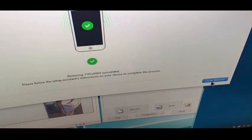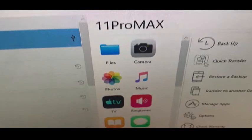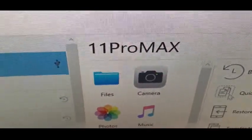Like I said, it took about 20-25 minutes to finish. So it has no backup right now, so I'm going to do a quick backup on this specific one.